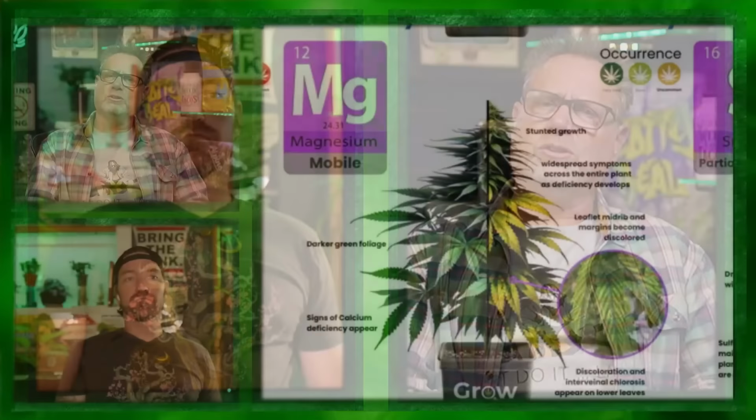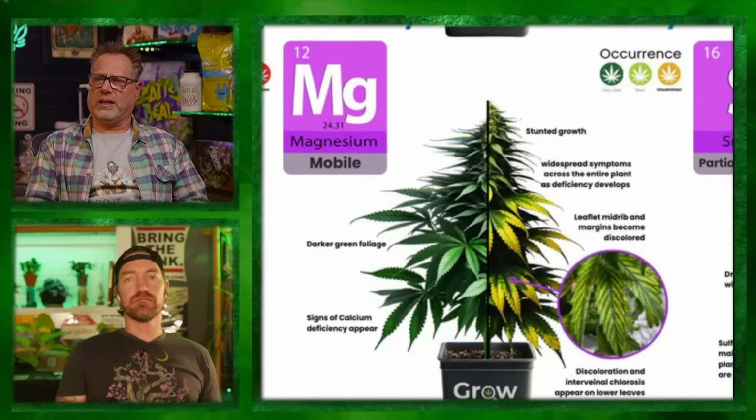Yeah, this is something I saw over. I was checking out this guy who was growing in real buckets. I don't know what he's feeding it, but it was such an obvious magnesium deficiency. It had the intravenal chlorosis. And Grambo, would you show this? Yeah. That is what intravenal chlorosis looks like right down there.